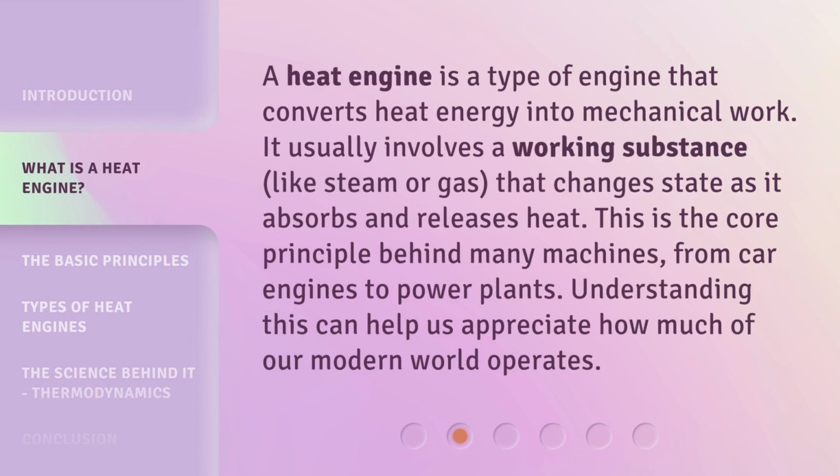A heat engine is a type of engine that converts heat energy into mechanical work. It usually involves a working substance, like steam or gas, that changes state as it absorbs and releases heat. This is the core principle behind many machines, from car engines to power plants. Understanding this can help us appreciate how much of our modern world operates.